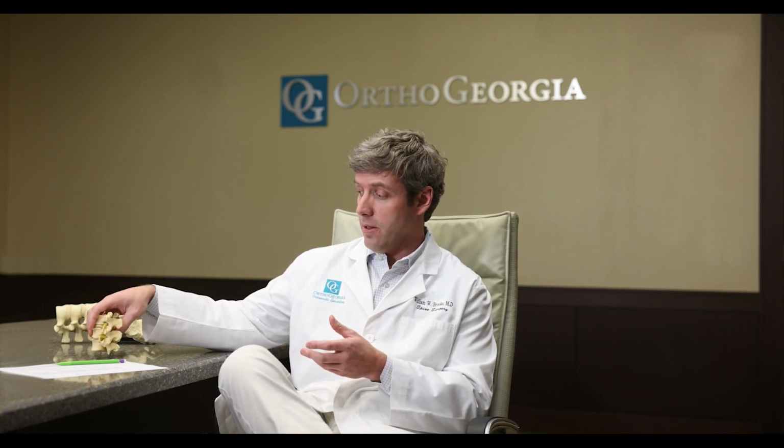Now when people present to my office or clinic with this, they often complain of back pain, they often complain of leg pain or numbness or weakness. And as those symptoms worsen, this can become really debilitating and make it difficult to stand or walk. And patients state that they need to sit down more or they're not as active as they'd like to be.